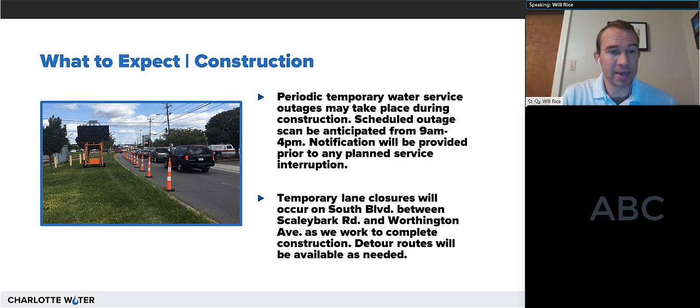Here's a picture I took on Monday looking north. You can see the beginning of that cone line there, and then the barrier wall was going in. This is actually right there near the intersection of South Boulevard and Scaly Bark.